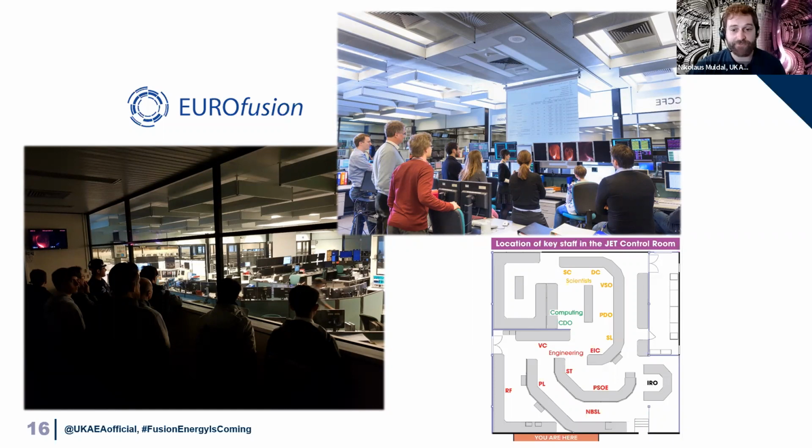There are many other engineering roles. Many of them are involved with the heating systems. So we have a team for the neutral beams, and a team for the radio frequency heating. There is a power supplies team, whose role is very much to work with the national grid, in fact. So much so that there is a direct phone line within the control room and the power supplies team of JET to communicate with the national grid and coordinate the experiments that we're running on JET with the power consumption of the rest of the country.